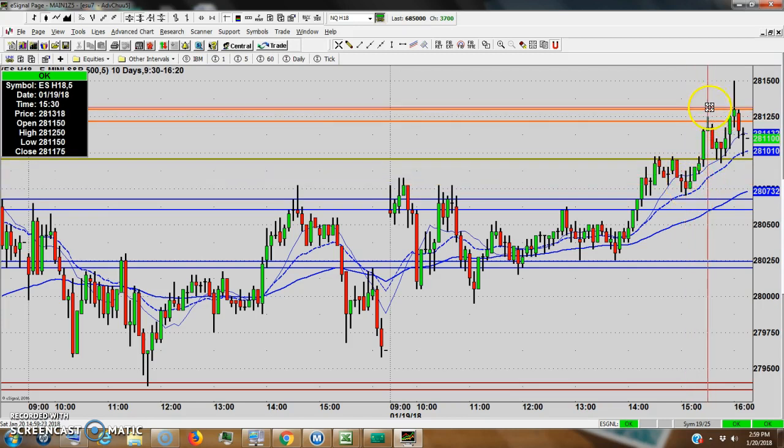Turned up. And they ran up to our last listed zone for the day, at 2812, 2813. They went to 2812 and a half, pulled back, came right back down to the prior breakout area. 2809 and a quarter was where they pulled back to. Then they ran straight up again, the last little run up here, poking up to 2815.